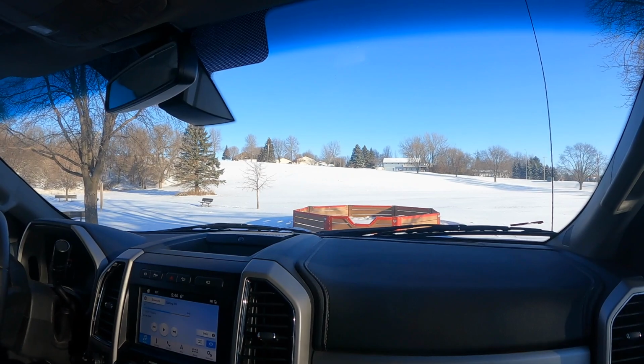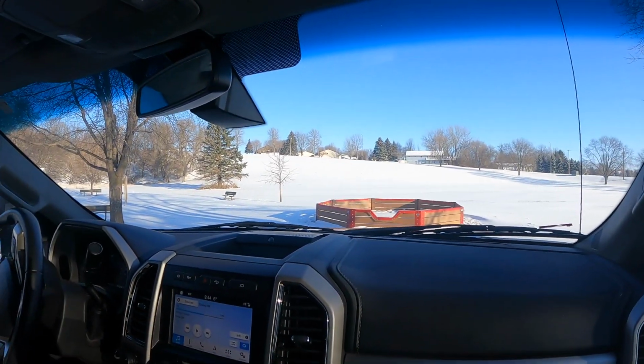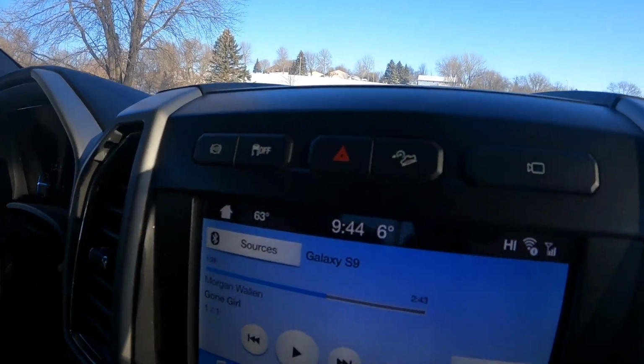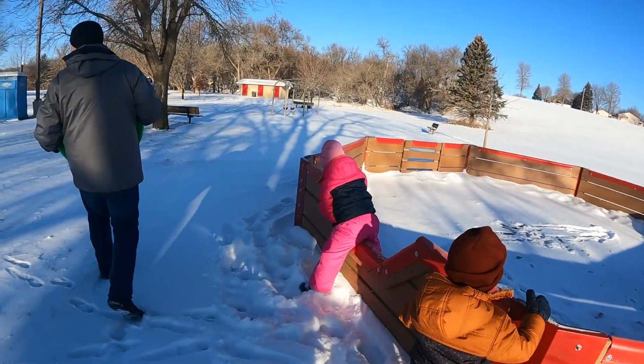We made it. This is our little hill we're gonna go on. Super exciting. Nobody's here. Of course, it's like 9:44, and I was wrong. It's 6 degrees, so we're the crazy ones out here today. Come on, guys. Let's go climb up the hill.